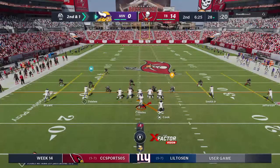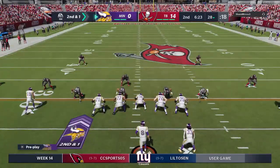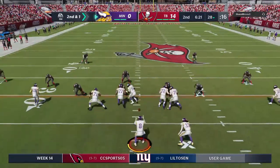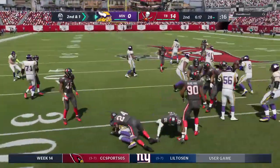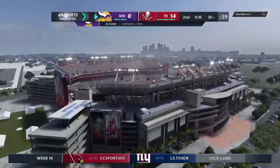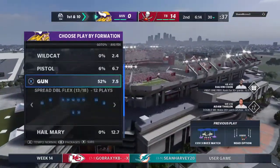That last catch short of the marker by just a yard leaves them with a very manageable 2nd and 1. Give to Cook out of the gun. And he'll be brought down right at the 30 here. 2 yards, good enough for a first.